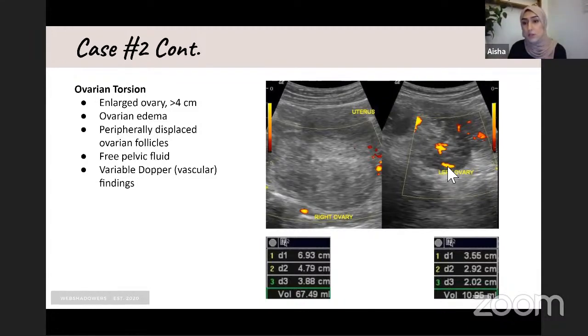So in the left ovary, we see the Doppler flow in the ovary itself. In the right ovary, we don't really see any flow. There's some peripheral flow, which may be a pelvic vessel or maybe in the uterus, but there's no flow within the ovary itself. So this is a case of ovarian torsion.